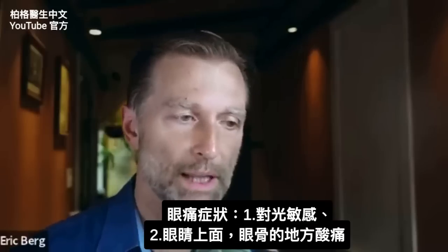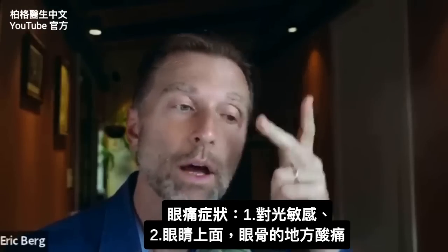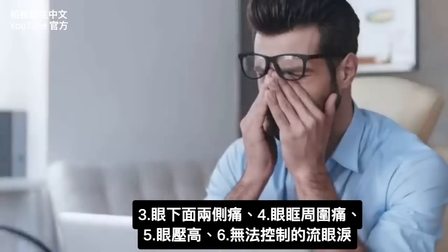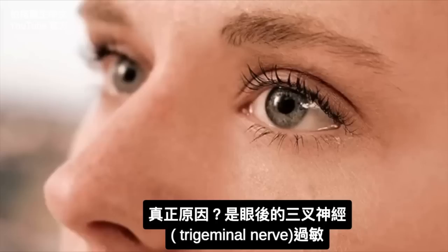Now, it could also be that you're sensitive to light. It could be tenderness on the top of your eye, right through here on this bone, or underneath on both sides, okay, around the orbits. You can also have this eye strain or uncontrollable tears. So what is really behind this?